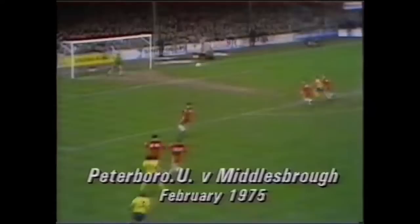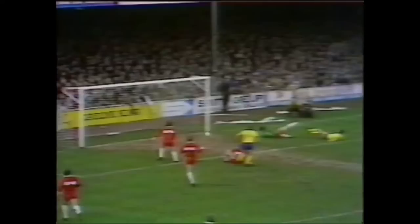Peterborough playing some good stuff. Here's Robson. That's useful. Gregory, it's coming to Nixon, must be! Michael in two minds, and it's in. Boggan making up for it, catching Carmichael in two minds, and the scorer is David Mills.